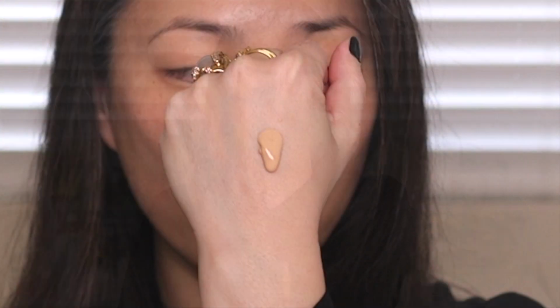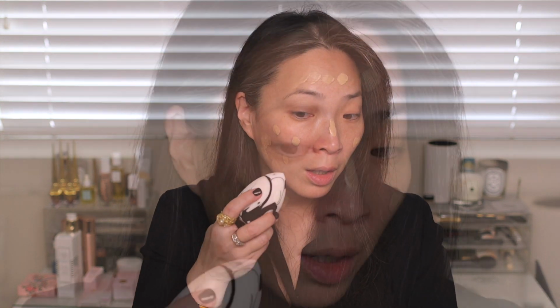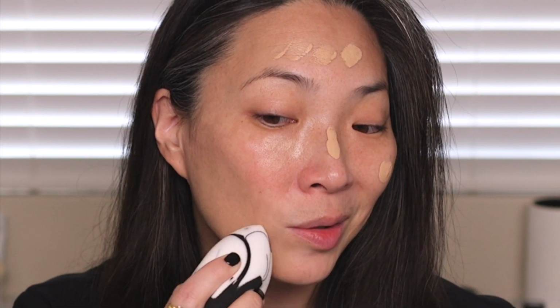I am going to pump out a couple of pumps on the back of my hand. So there is the texture. Very creamy. You can see it's running down my hand very, very slowly. I've been enjoying applying it with a beauty sponge, and I also have a new sponge here, so I wanted to use it. This is a Sonia Kashuk sponge from Target that I love, especially for foundation because it's so big. This shade 2N is very good for my skin tone. If you are close to mine, I would recommend this one, or of course you can always use my skin tone as a reference.